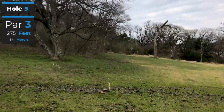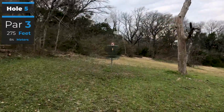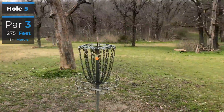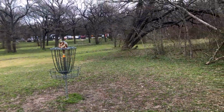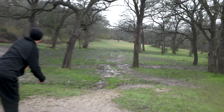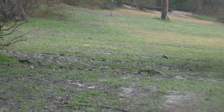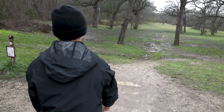This is one that you're probably wanting to get if you're on this card. Yeah. You're walking up to this thinking, okay, just throw almost anything straight to slightly overstable. But with the mud, it is playing a lot more difficult than that. There's no run-ups. If you come up short, you have to throw standstills. And if you throw low, there's not a lot of skip, no real chance of it getting there.